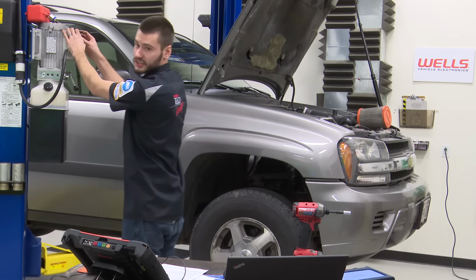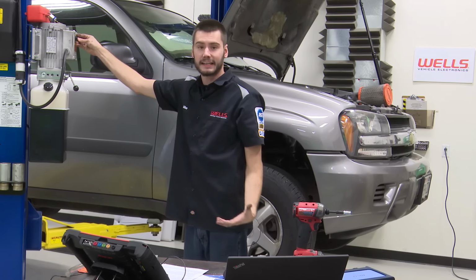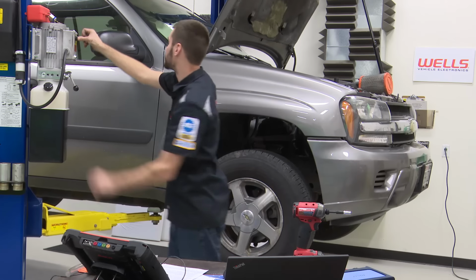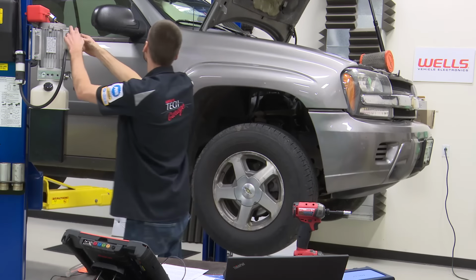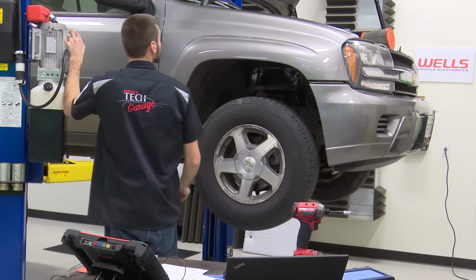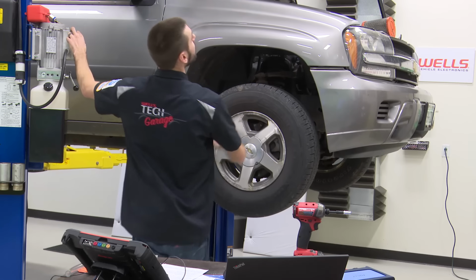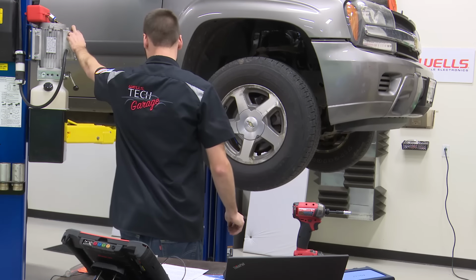Now the Trailblazer is kind of nice. It is relatively easy to get to. You don't have to take anything off to get to the pump. It is mounted on the frame rail right near the ABS module. And hopefully we don't hit the camera.